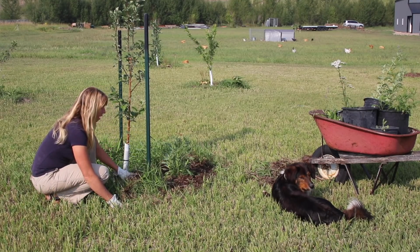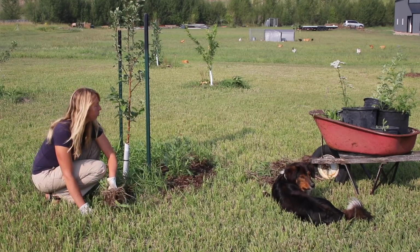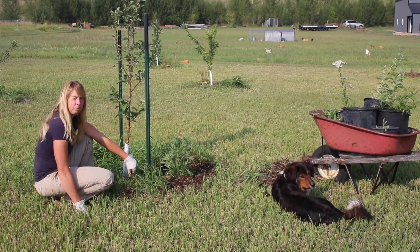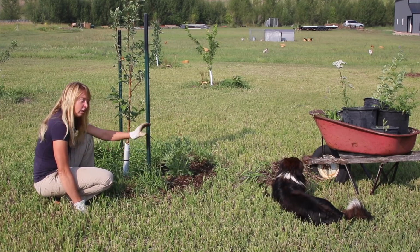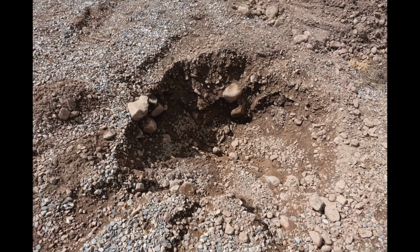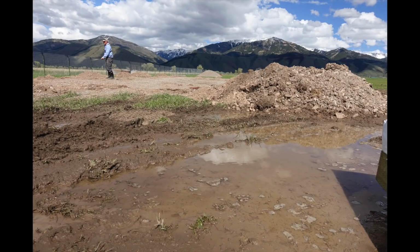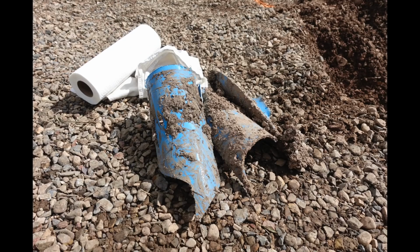So to get that all shut down, by the time we got it all turned off, we'd run, I don't know, 100,000 gallons of water or something into the building pad, collapsed all the holes they just drilled, turned everything to a complete muddy mess. That was a very, very stressful day.